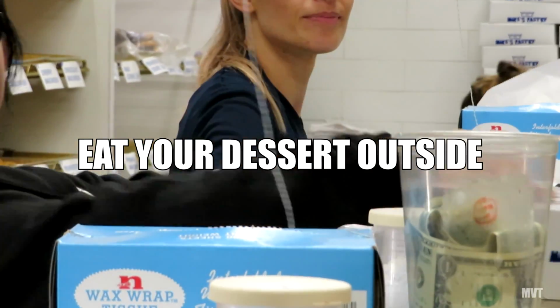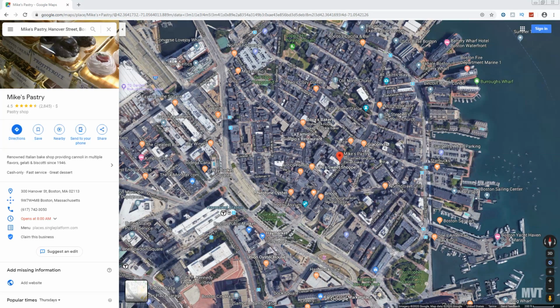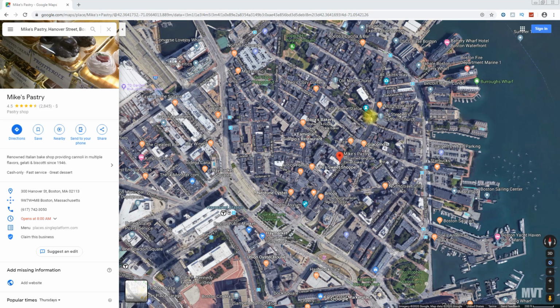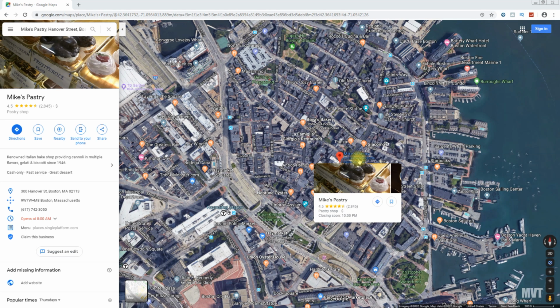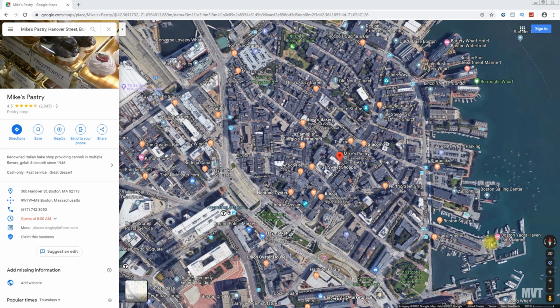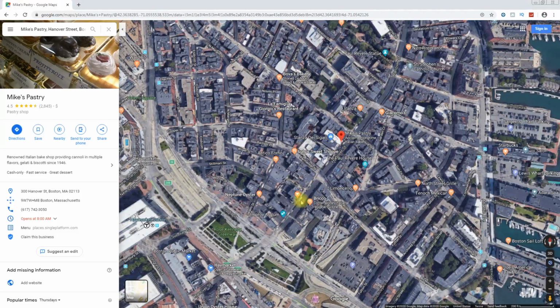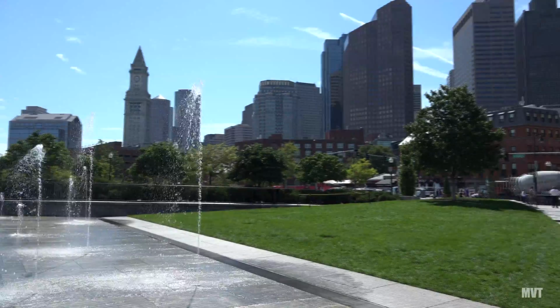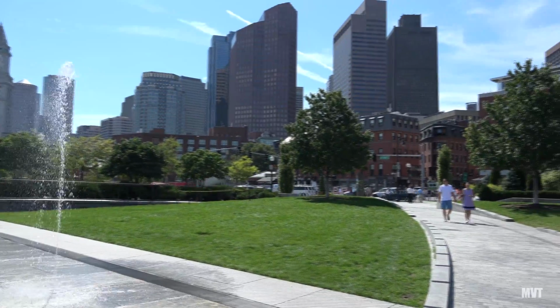There's going to be very limited seating, so it's going to be very difficult to find an open table. So my suggestion would be to get it to go and either just walk to the Paul Revere statue, the Commercial Wharf, or the Rose Kennedy Greenway. I personally went to the Rose Kennedy Greenway because you can see the entire Boston skyline from sitting there. And all of these destinations are within a 3 to 5 minute walk.